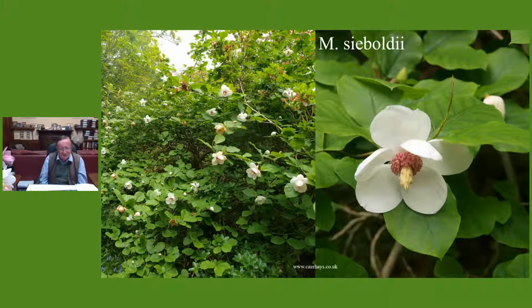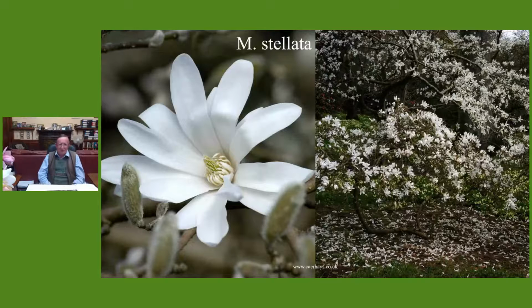And this species flowers May, June time and flowers on sometimes into July. And the seeds are huge, pink. And if you can get them before the squirrels do, they're very easy to propagate. An old favorite, and certainly the best known Magnolia species in the UK, is Magnolia stellata.